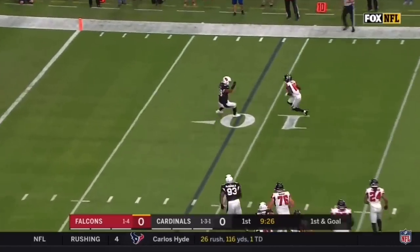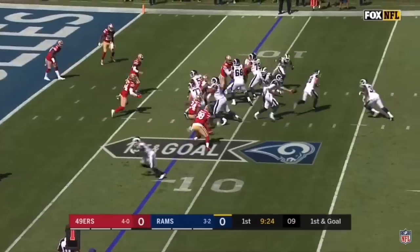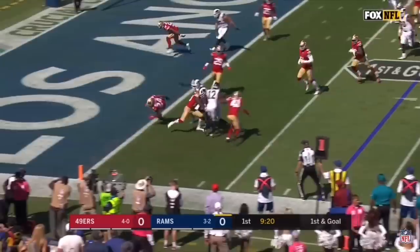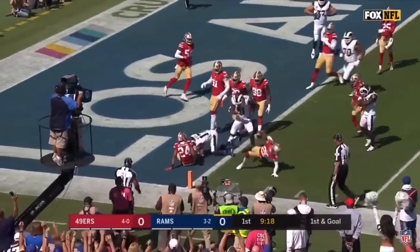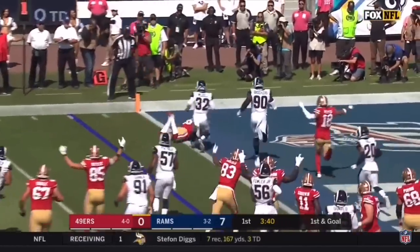Ryan lays it off and into the end zone. Cooper Kupp goes in motion. And the handoff, and no, coming around the end, it's going to be Woods again, and Robert Woods gets in there. And here is Tevin Coleman, gets tripped up, but dives in.